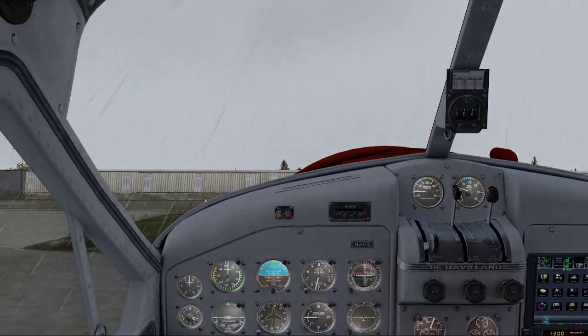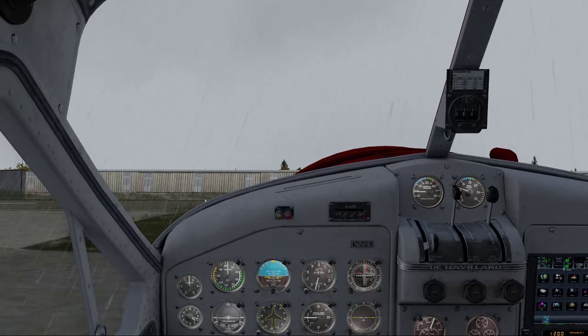United 410 Juliet, wind 110 at 14, gust 24, runway 22 left, cleared to land. Cleared to land, 22 left, United 410 Juliet. Well, we can't be far off. United 2159, I got you loud and clear.